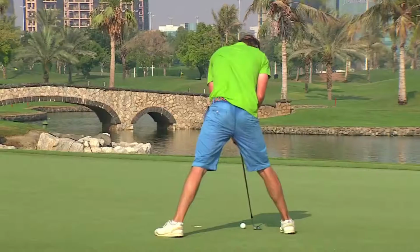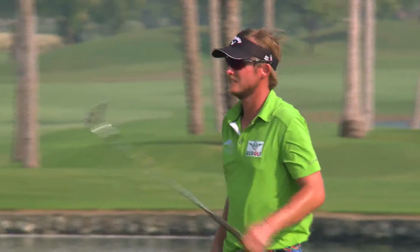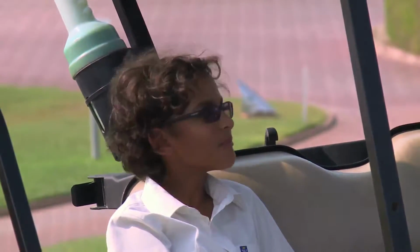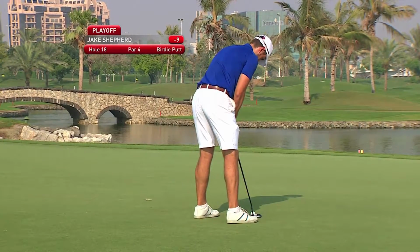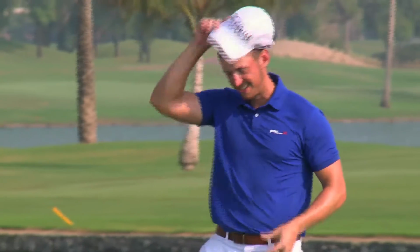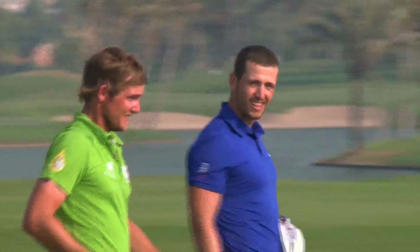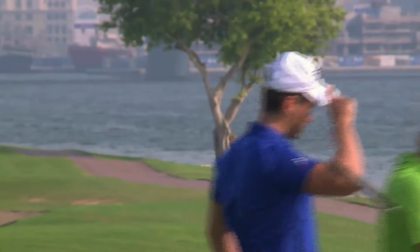So what that means, if he taps in, indeed he does, is that Jake Shepherd now has a putt from 6 feet to win the title. Taking his time. And he gets it. Punches the air. It's a tremendous effort from Jake Shepherd. He was 3 shots off the pace going into the final round. It's his first win on the MENA Golf Tour since lifting the MENA Tour Championship way back in 2011.